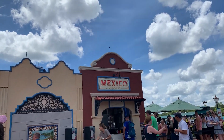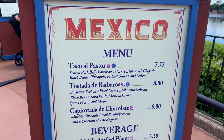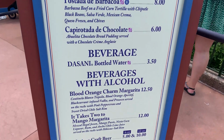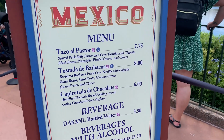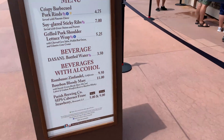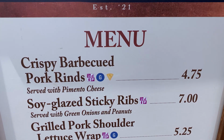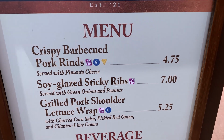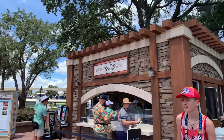So there's the Mexico booth. Alright, this is the one we're skipping today though. I actually think it might be a lighter day today. Maybe a lot of people are by the pool. And we are here for that. Crispy barbecued pork rinds served with pimento cheese. And I'll show you the front of the booth right there.